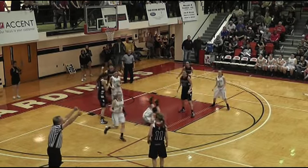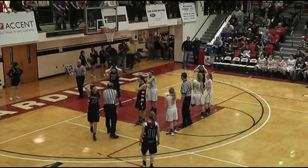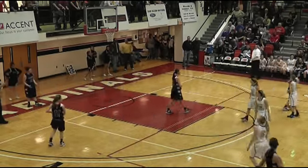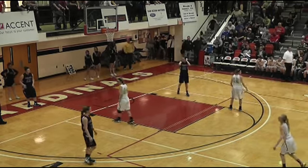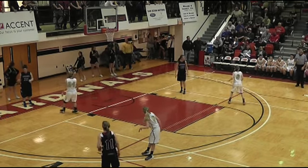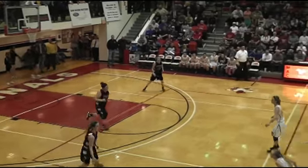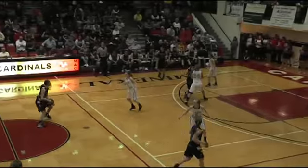Jensen's turnaround jumper won't fall, and now a tie-up. The alternate possession goes to Central. So some key missed free throws by both sides deep in this game. Full court pressure by Fredericktown in Central basketball with 50 ticks remaining. 42-41, Fredericktown leads Central basketball.